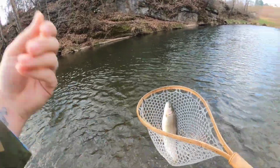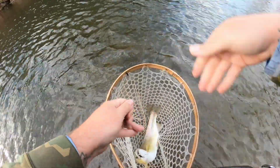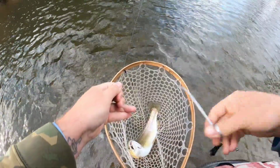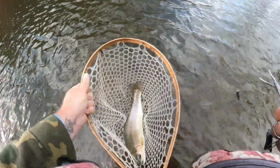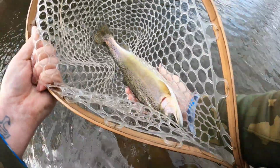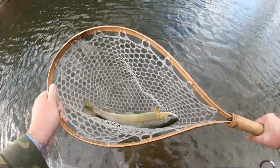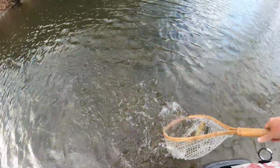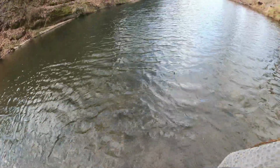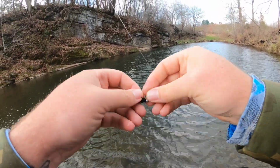There we go. That fish swam straight to the net. Look how gorgeous, everyone. Super clean. You can tell this fish has been in here for quite the while. Absolutely gorgeous. That bait no sooner hit the water, fish number one was on. Heck yeah. Let's let her go back strong. There she goes.